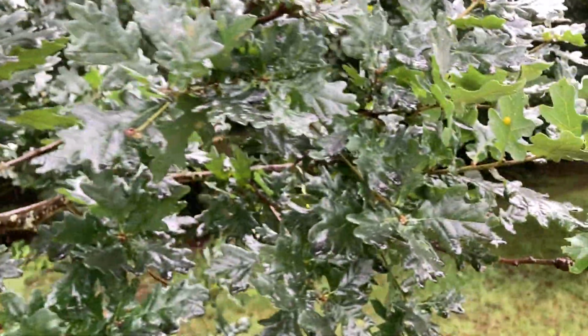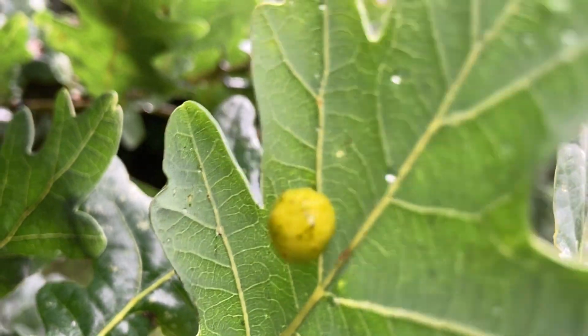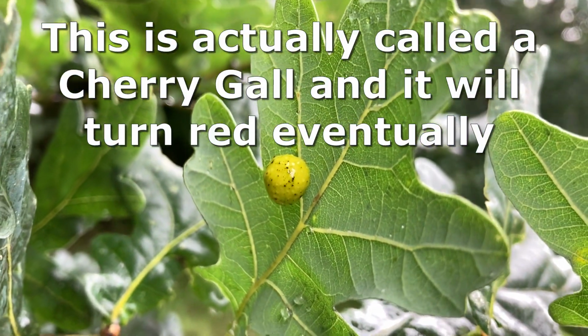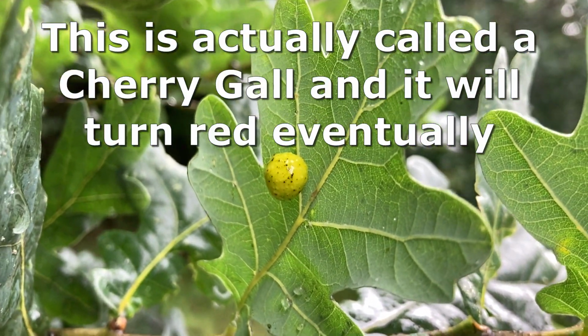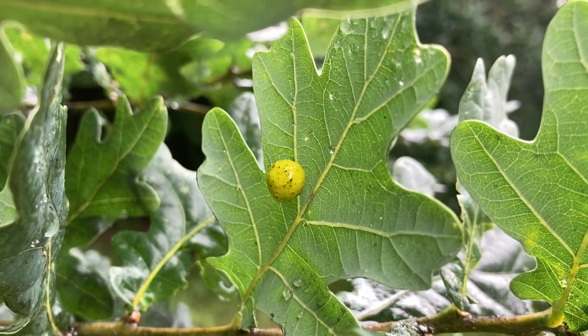Excellent. I spotted something unusual round here, if I can find it again. Here, look, there's a marble gall that's actually forming on a branch of a leaf, on the vein of a leaf. I don't think I've ever seen that before. Normally it's in the leaf bud. It's just a little bit different.